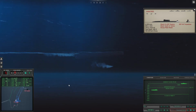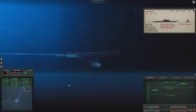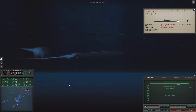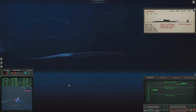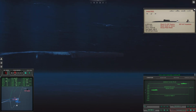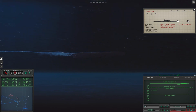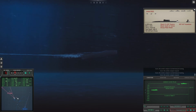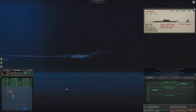Yeah, let's just go ahead and turn that right on around. Excuse you. Why did the surface running torpedo not... What the hell? Con sonar, noisemaker bearing 308. Yeah, that's not really going to do much for you. Con, fire control, weapon countermeasure homing. No, it isn't.